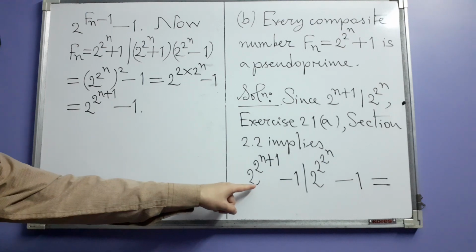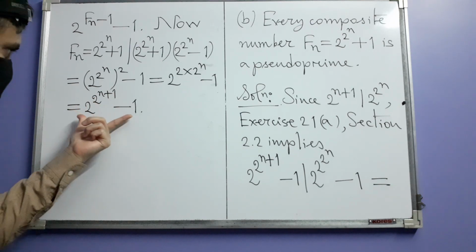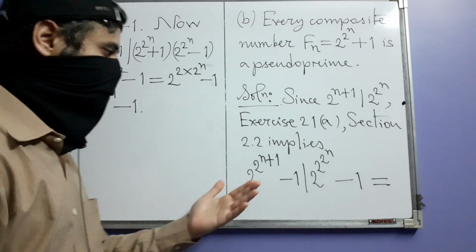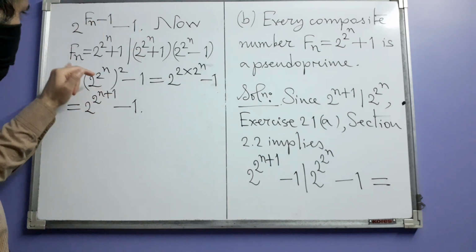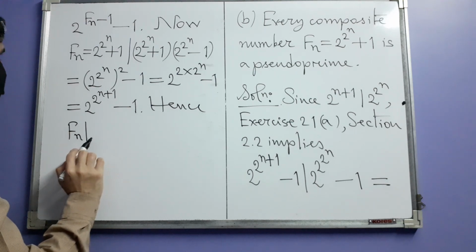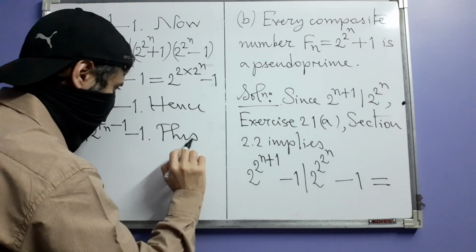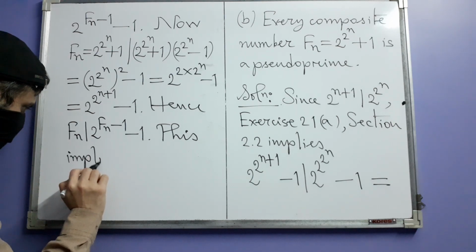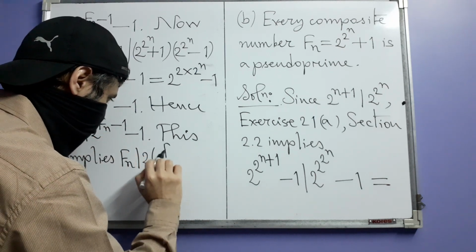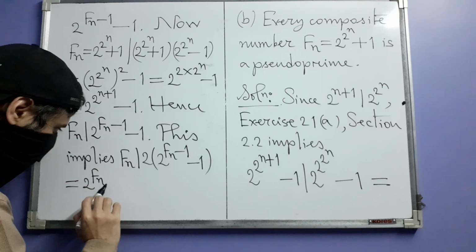Alright, so now you look at this and this. Fn divides 2 to the power n plus 1 minus 1. Which however itself divides this number. So obviously, because the divisibility relation is transitive, Fn will divide this number minus 1 minus 1. And this further implies that Fn also divides twice this number. Again, like before. But twice this number is nothing but 2 to the power Fn minus 2.